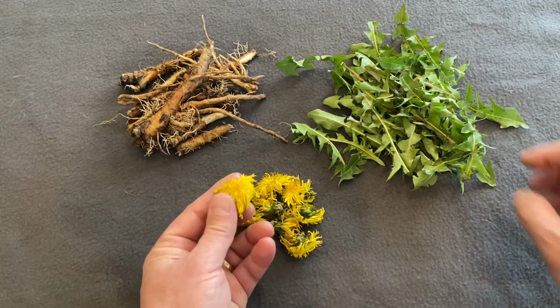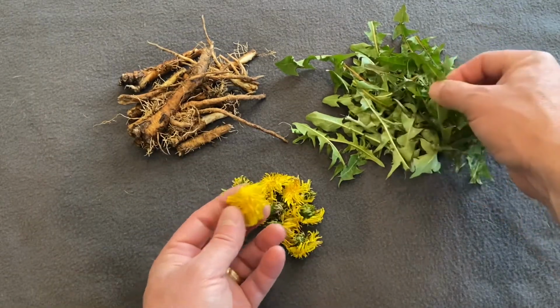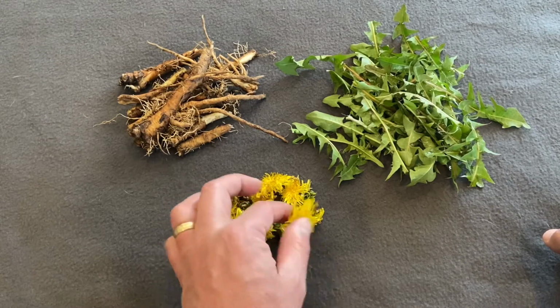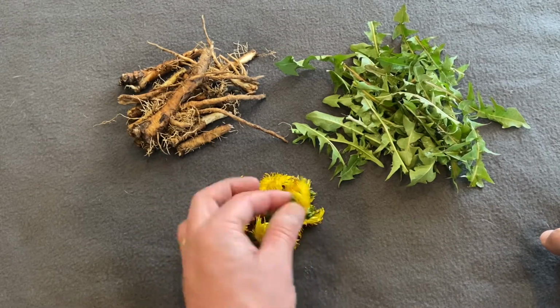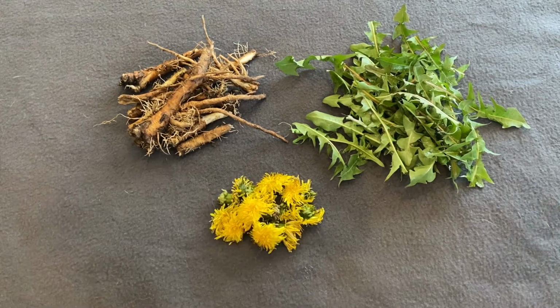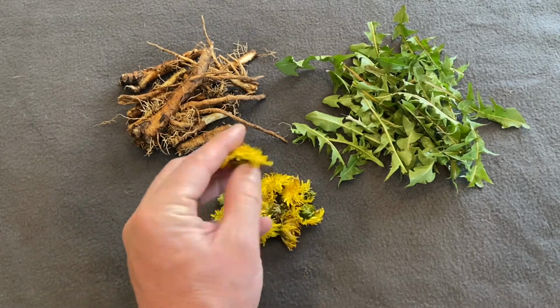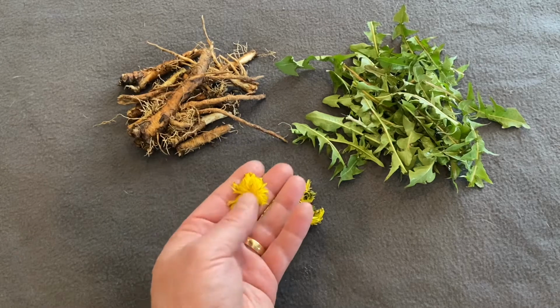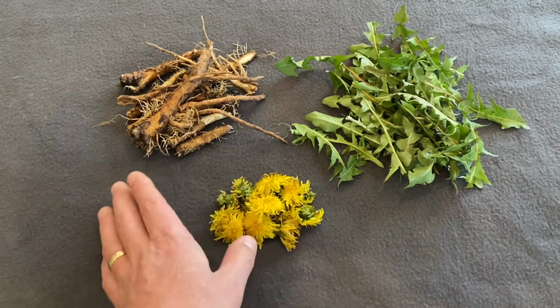The flowers and the greens can be eaten raw. You could batter these and fry them, which is really good if you're into frying things. But just eating them plain like this, they're actually very sweet. The taste of dandelion is exactly how it smells. It tastes like it smells. It tastes like dandelion, but it's not an unpleasant flavor, at least I don't think it is.